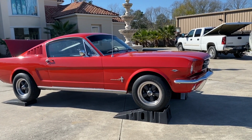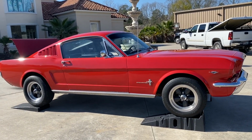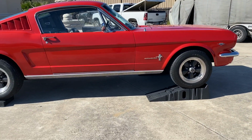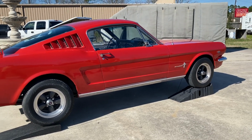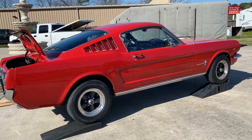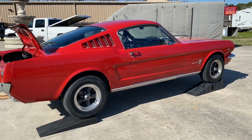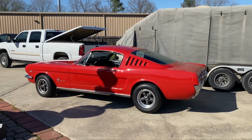I highly recommend going to Walmart and getting those ramps. Mine are race ramps. They probably cost four times what you've got there, but what you've got there is super effective. It allows you to look at the car, and that gives me confidence that it's not a rust bucket. Well, all right, the really, really good news is this is a great car.